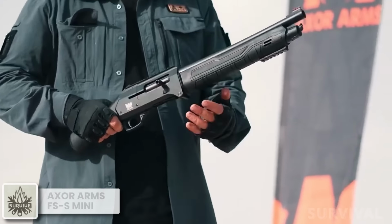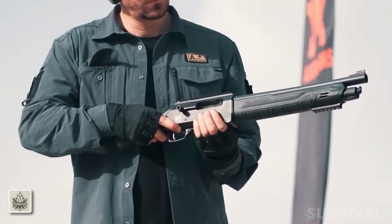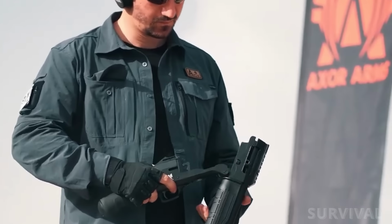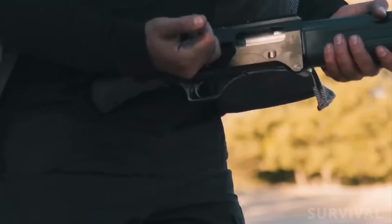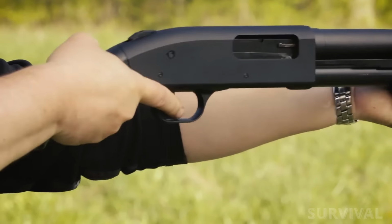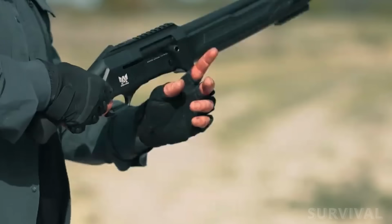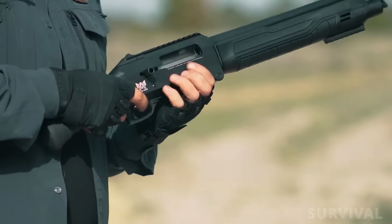Not everything has to be about urban combat. That was my justification for considering the Axer Arms FSS Mini Shotgun. Thanks to its revolutionary folding feature, it can be easily transported and takes on a compact size that can even fit in your laptop bag. It's important to know that unlike the Mossberg Shockwave pump-action shotguns, the FSS Mini features a semi-automatic operating system and is equipped with a 14-inch barrel.